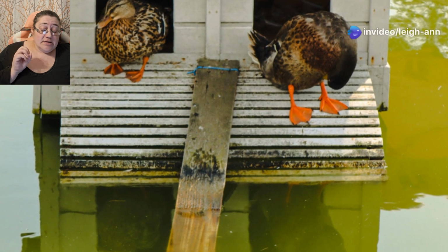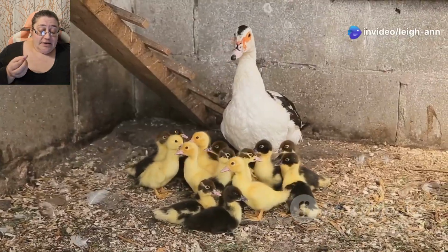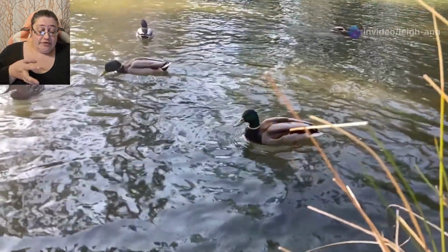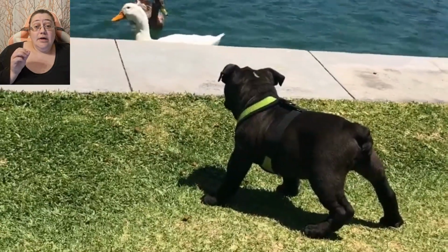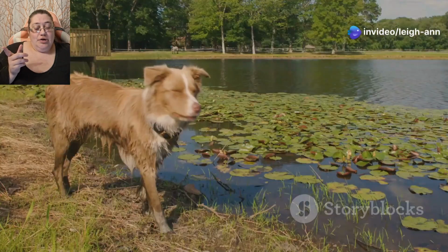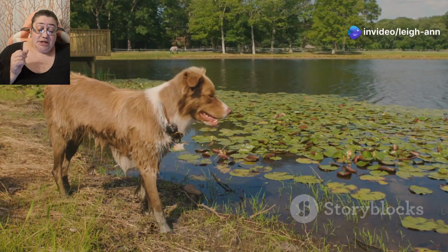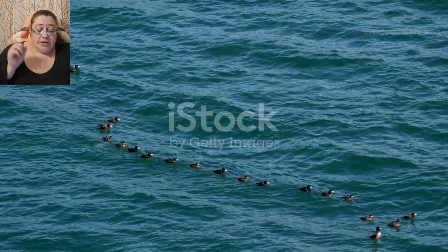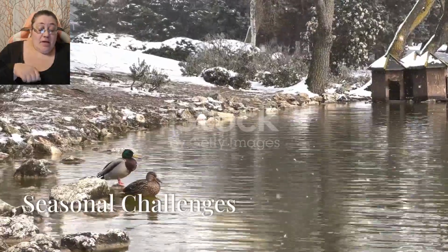There are several things you can do to deter predators. Installing fencing around your pond, providing adequate shelter for your ducks, and even using motion-activated lights or sprinklers can help keep critters at bay. Also consider getting a livestock guardian dog like we have. They're not just for sheep and goats. You can also use them to protect your ducks. A well-trained dog can be invaluable to keep predators away from your duck pond.